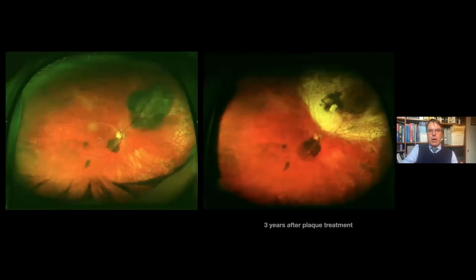So just to show you how we use it in daily life, this is for a follow-up patient. This patient had a melanoma in the superior quadrant there. And you can see after treatment, the melanoma has reduced in size. Not only that, you can also see the plaque scar.